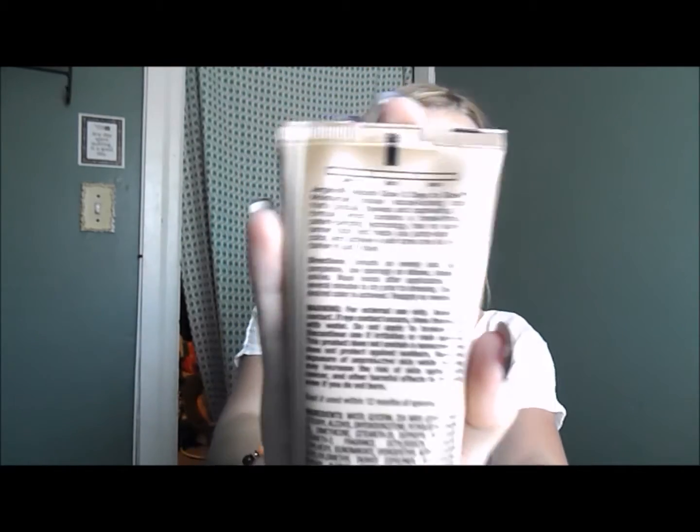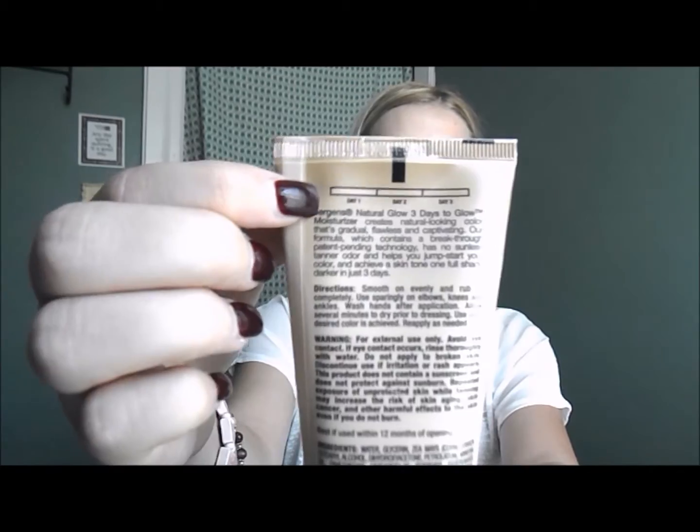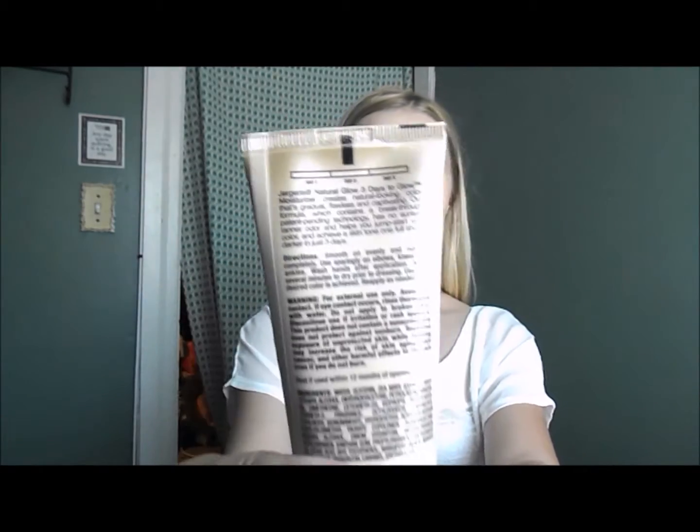On the back, it says day 1, day 2, day 3. It tells you what you should look like after a day and up to day 3. So you need to make sure you exfoliate beforehand, and after that, let your body dry. Then probably a half hour after your shower, you want to apply this. Apply it, go to bed. It doesn't rub off on my sheets, and it's also not sticky. It dries pretty fast, so that is a plus.